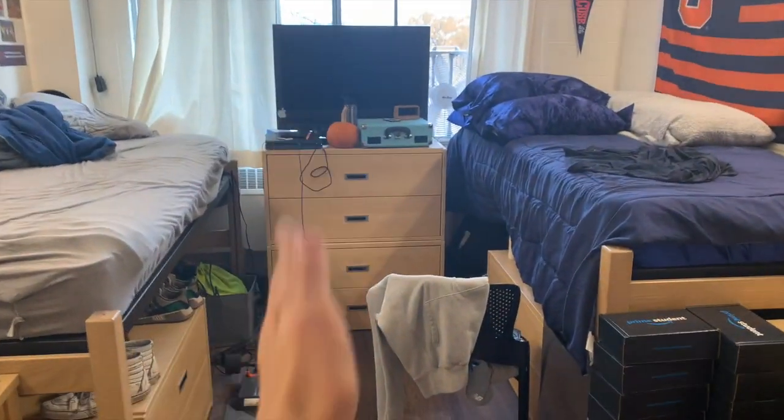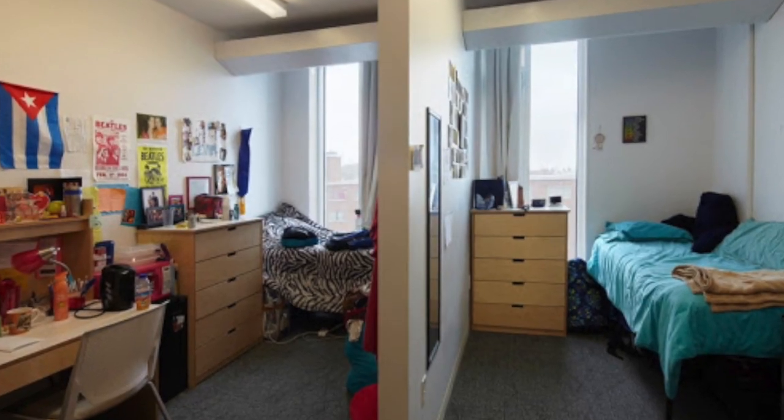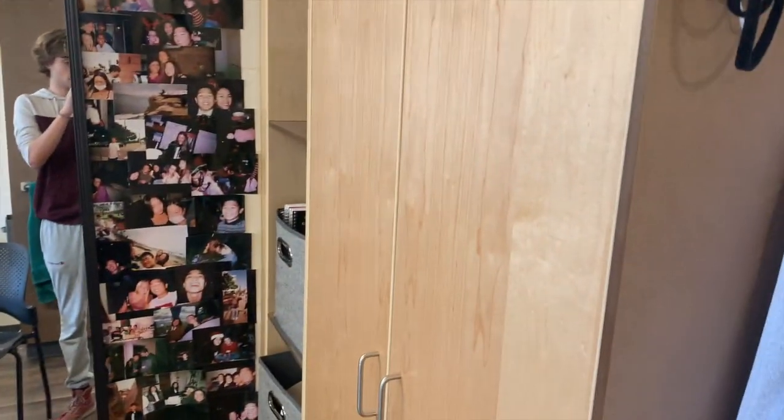There are also split dorms where you have a wall right in between the beds, and then it's going to be a little bit bigger. But this is pretty much what most open rooms look like. You've got the layout here. This is pretty much how it comes.